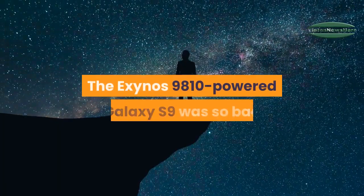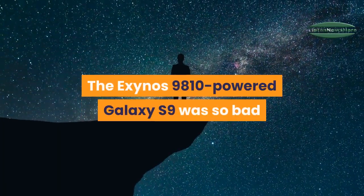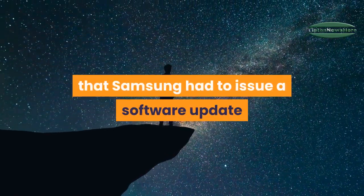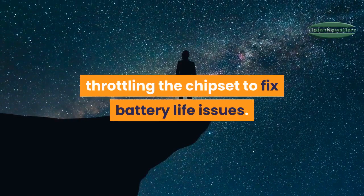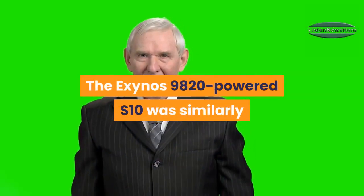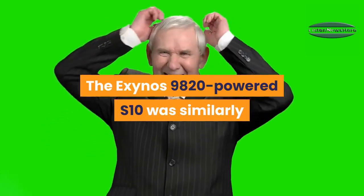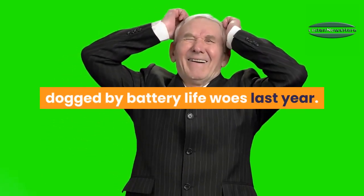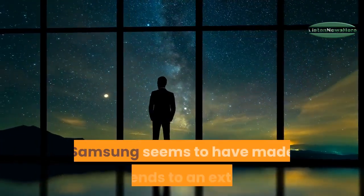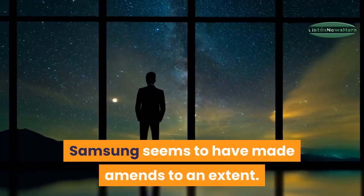The Exynos 9810 powered Galaxy S9 was so bad that Samsung had to issue a software update throttling the chipset to fix battery life issues. The Exynos 9820 powered S10 was similarly dogged by battery life woes last year. With the Galaxy S20 series, Samsung seems to have made amends to an extent.